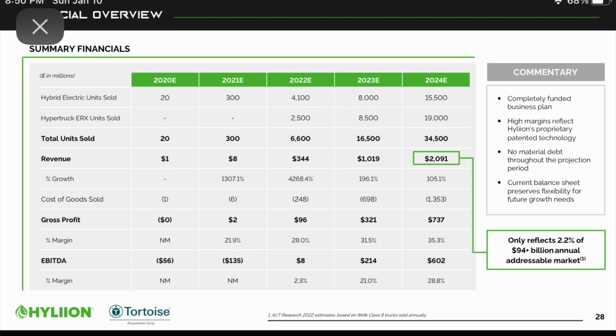Let's take a look at some of their financials. In 2020, they had 20 units sold, and their revenue was $1 million. In 2021, they expect to have 300 units sold and revenue of $8 million. In 2022, they expect to have 6,600 units sold and $344 million. In 2023, they expect to have 16,500 units sold and over $1 billion. And in 2024, they expect to have 34,000 units sold with over $2 billion in revenue. As you can see, this company is increasing their revenue at an exponential rate.